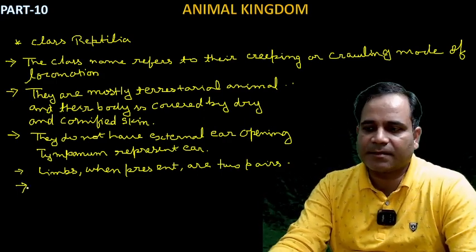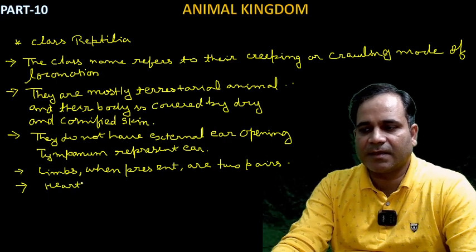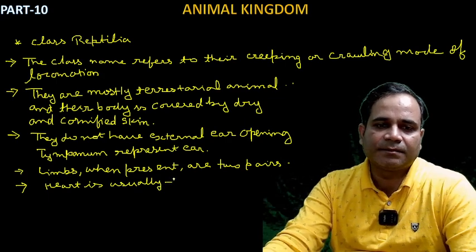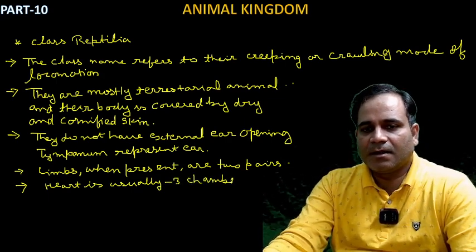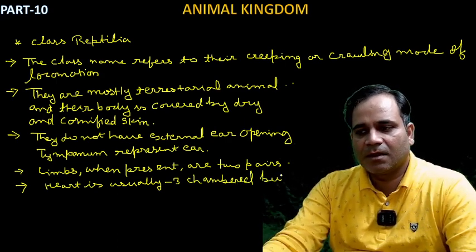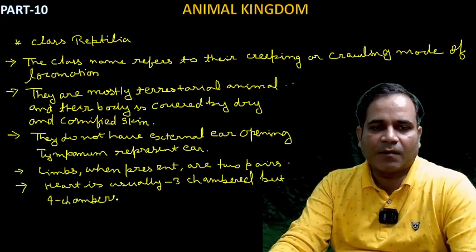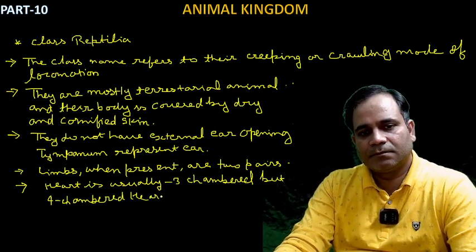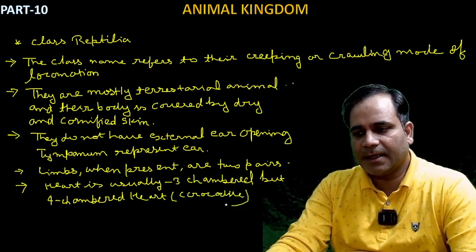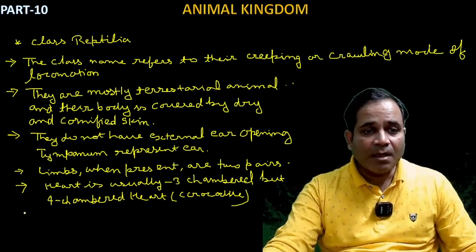The heart is usually three chambered. Usually three chambered, but some have four chambered also. Which one has a four chambered heart? Crocodile. Clear? So now see.